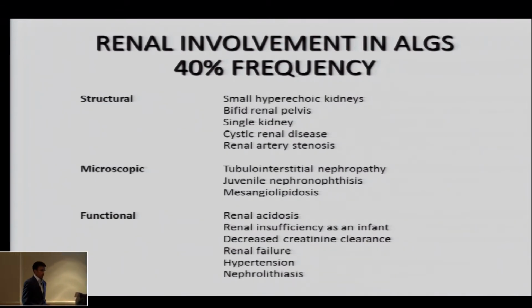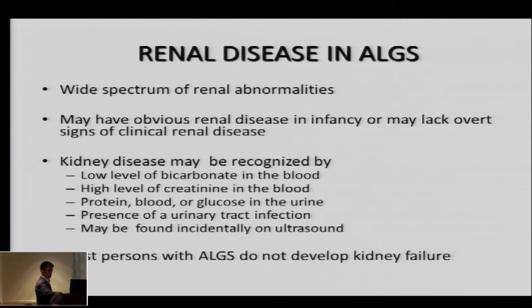So if we're thinking about renal involvement in Alagille syndrome, about 40% of people have some sort of renal manifestations. And usually you can divide that up into either structural or functional processes. Within structural, we can say either on a macro structural level, looking at the kidney itself, or microscopic, looking at the nephron. By now, for every organ system, we've said there's a wide spectrum of anomalies that can be present, and the same is true with renal disease. Some children may have obvious renal disease in infancy, and others may lack any obvious signs.